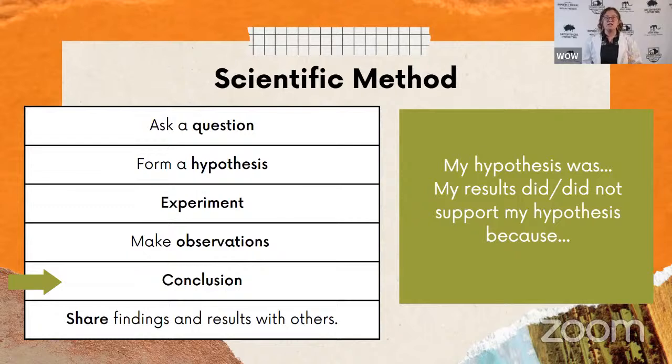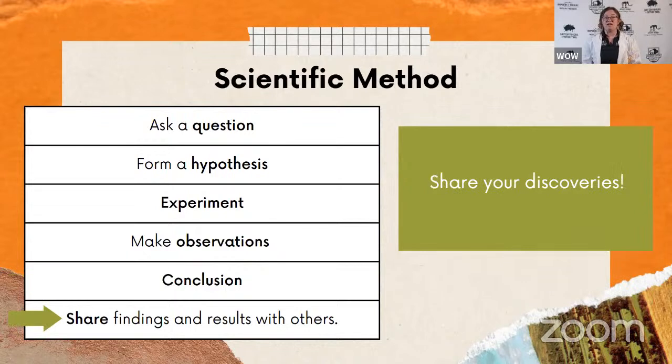This is your time to share your discoveries with other people, which we don't really have time for right now, but maybe after our class, you guys can share the results of your experiment with your friends and your family members. So congratulations, guys, you completed an experiment and you're officially thinking like a scientist. Guess what? No matter what type of science you want to do or where you decide to do it, the scientific method works for all of it. All types of scientists from all different science branches use the scientific method.